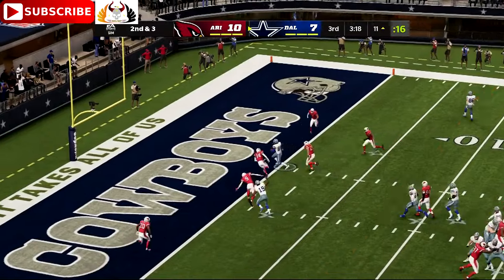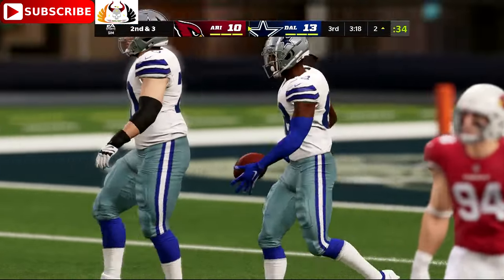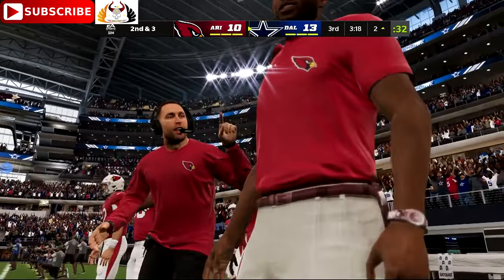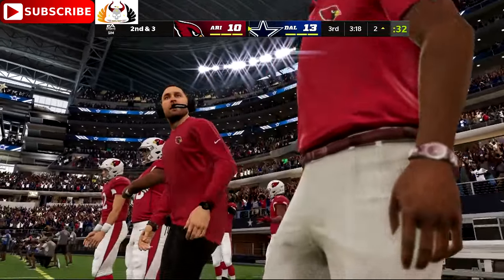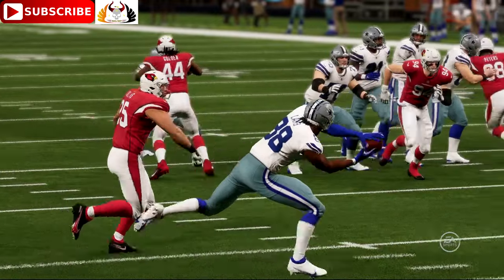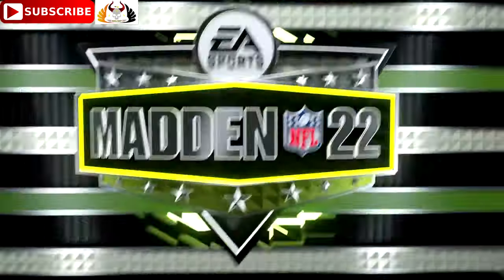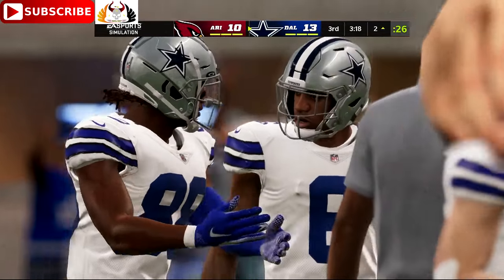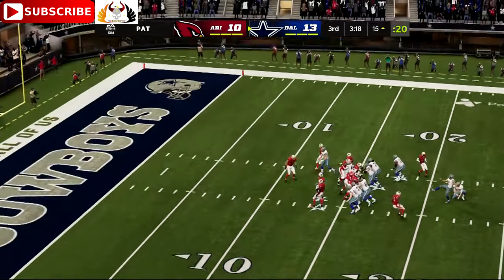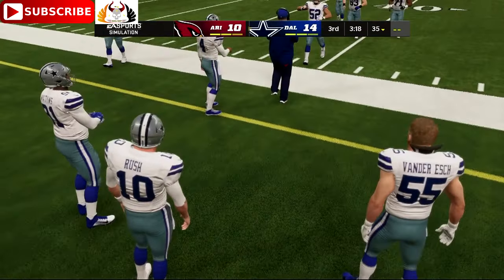Prescott now. Yeah, he's got it. Touchdown, Cowboys. Dak Prescott with a connection to CeeDee Lamb. And the Cowboys have retaken the lead. The catch and the touchdown, they were the end result of a terrific route run by the receiver. And that makes it 14-10. So the drive there took 6 plays, and it's capped off for the Cowboys touchdown.